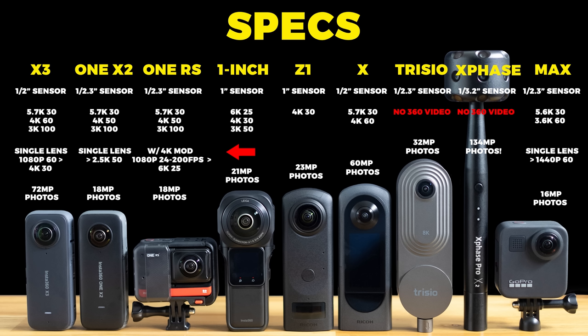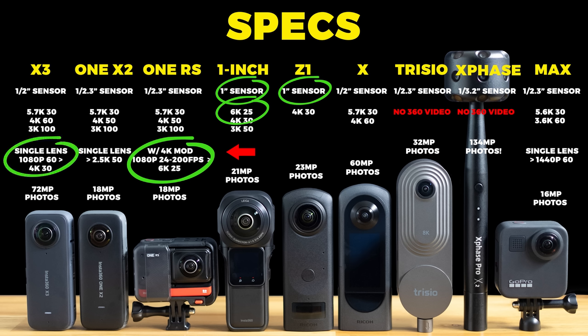So going from top to bottom, the One RS 1-inch and the Z1 have the biggest sensors, which we'll see later on will make a significant difference when it comes to photo and video quality. The 1-inch also shoots the highest resolution 360 video. With single lens mode, the One RS built as the 4K mod has the most flexibility if you were to use it like a GoPro. However, if you don't want to include the 4K build in this comparison, then the X3 easily takes the cake over the GoPro Max. Finally, when it comes to photo resolution, the XPhase annihilates the competition with that extremely high 134 megapixel quality being the main draw card of this camera.